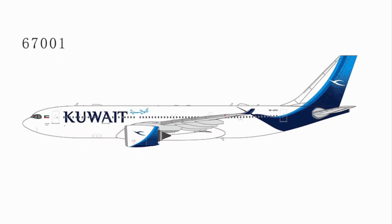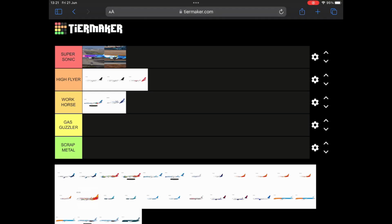Yeah, they're not unique, actually, because there has been a reasonable number of Neo releases previously from Phoenix and JC, both of whom have made this. And I have to say that looking at it, the JC Wings version, which was APF, looks pretty good. So this one, not unique, got some strong competition. You probably already own one if you wanted a Q80 Neo, to be honest. I'll put one of these up in the High Flyer and the other one into a Workhorse.